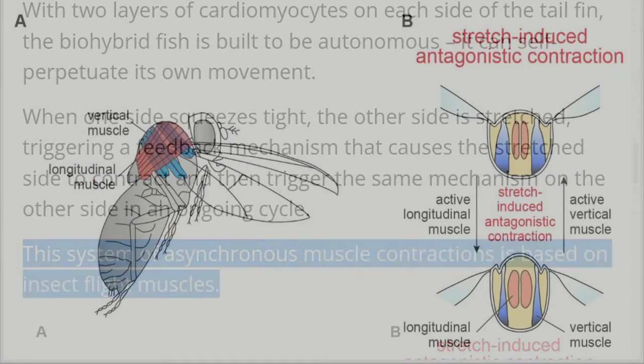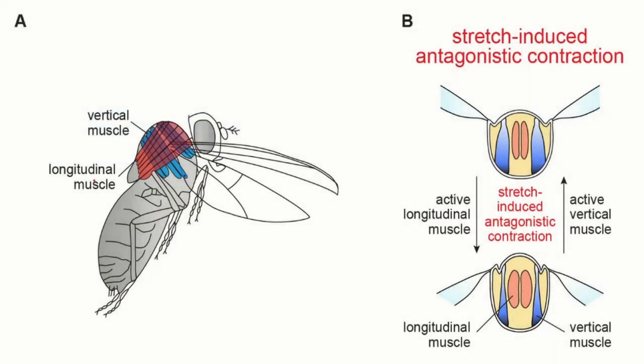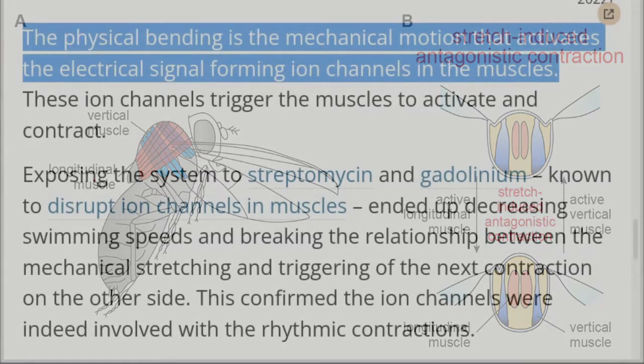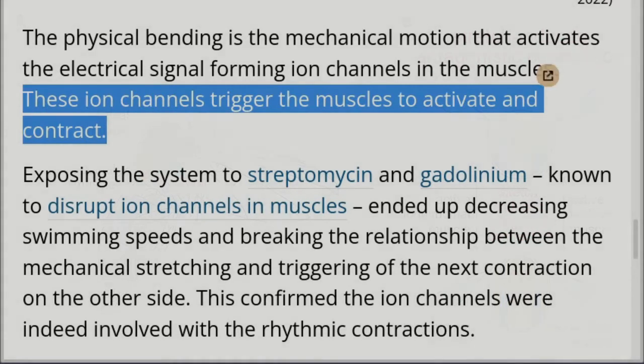This system of asynchronous muscle contractions is based on insect flight muscles. Each contraction automatically triggers the other muscle pair to contract. The physical bending is the mechanical motion that activates the electrical signal, forming ion channels in the muscles. These ion channels trigger the muscles to activate and contract.